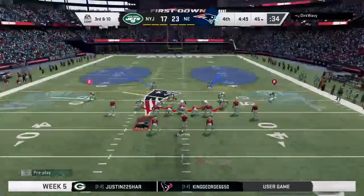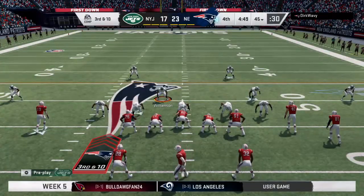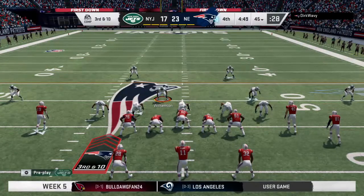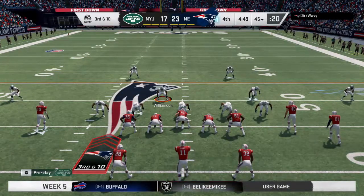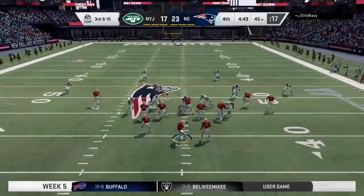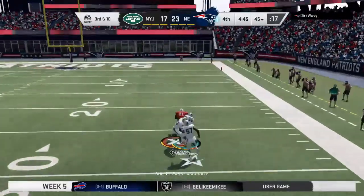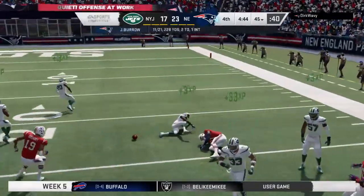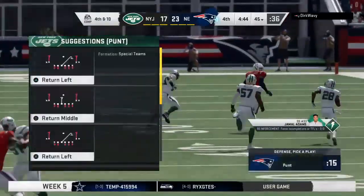Here's 3rd and 10. I would expect to see some pressure here. Watch the screen. 54's Mike. Check. Watch 54. Here we go. And the blitz does come, and that'll be incomplete. Well, they took their shot all right, but it comes up empty.